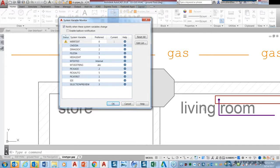This is for those of you who are control freaks when it comes to your system variables. You know who you are. Or for those of you who are CAD managers and you have users who like to inflict pain upon themselves by changing the system variables, which eventually inflicts pain upon you because you have to figure it out. Yes, you know who I'm talking to.